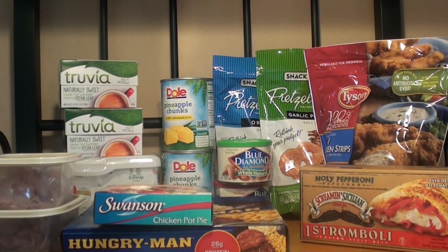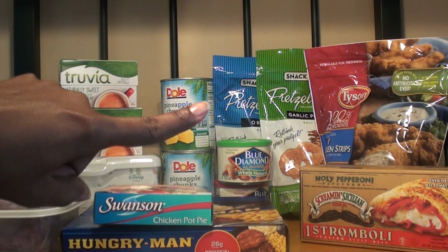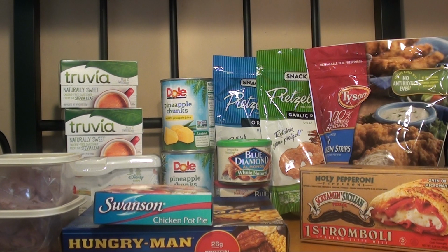The next item that I purchased were the Pretzel Crisps. They're on sale for buy one get one free. For the two of them, it was $3.69. I used two of the $1 off manufacturer coupon, making it $1.69 or 85 cents per package. If you do not have the $1 off one insert coupon, then there is a $1 off of two printable. So it will end up being a little bit more, but still a great deal.